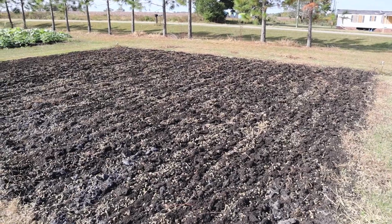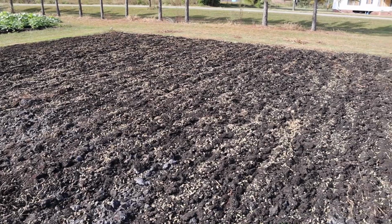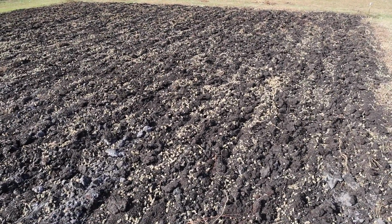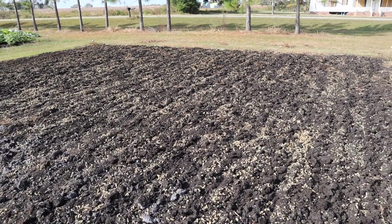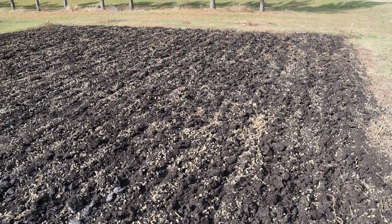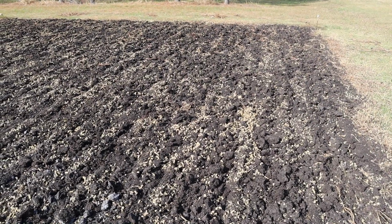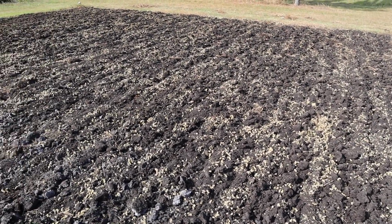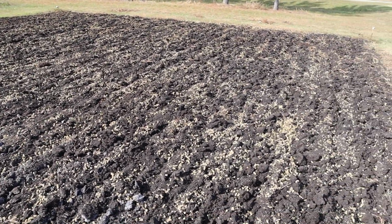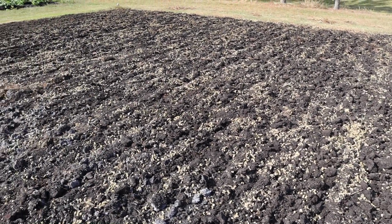Alright, so based on my camera time clock, that took exactly 12 minutes to get that incorporated as best as we can without absolutely pulverizing everything. Now, in some areas of this plot, some corners, it's a little more dry than others, and where it's a little more dry, we've got some chunks out there. Not really worried about those. Once we get some water on this, hopefully we get some good rain this week that's in the forecast, that should break apart those clumps, smooth this out again, and we'll be ready to plant pretty soon.